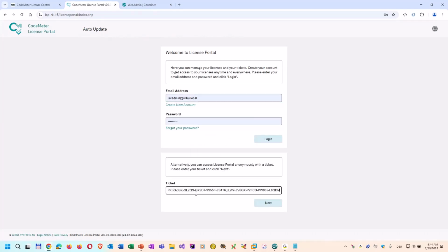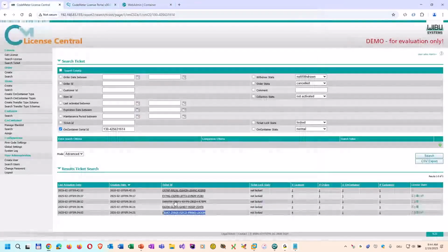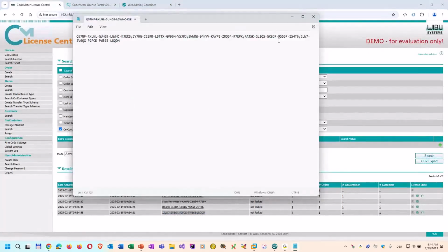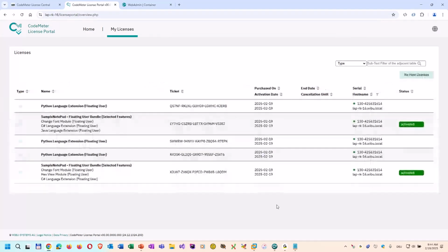There was one missing in the last one. One character, the first character is missing. Oh, thank you. So you have to enter all tickets, and you see that's a quite complex process. Of course, if you have something like License Portal where you see all the licenses you have in your user account, it's slightly easier, but it still leaves some work to do.